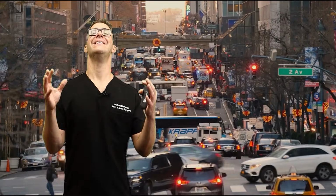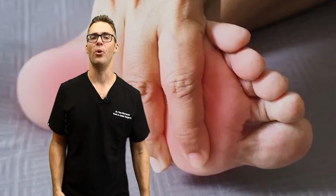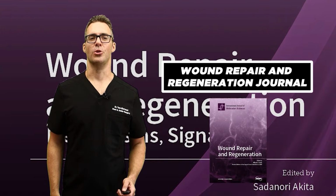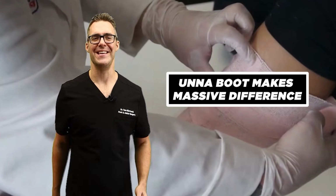You feel better, your fatigue goes away. So if you're in that 1.5% of America, or about 2 to 3 million people, go to your podiatrist and get this wrap, get it checked out. It's literally so straightforward for most people. It works so well. We'll even come out to your house and do it. A study published in the Wound Repair and Regeneration journal showed that an Unna boot makes a massive difference compared to any other dressing, speeding up the healing.